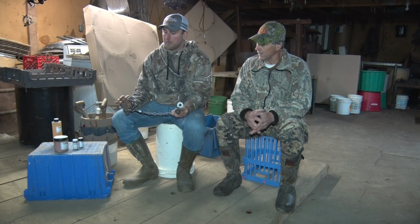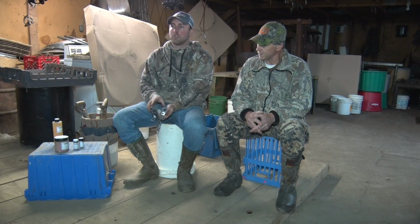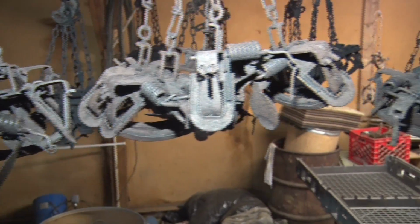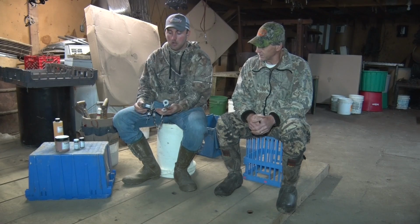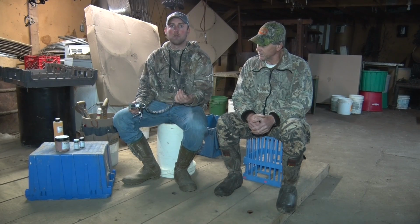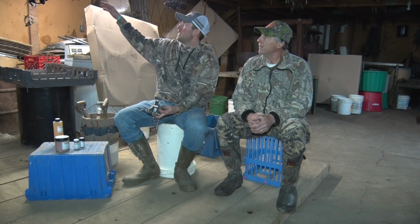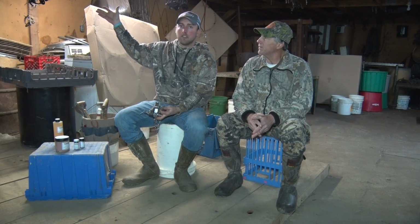Of course, this is a new trap, and they'll start out shiny. When we do our traps, we always try to get them to rust first. We'll put them in a toilet bowl cleaner or something like that to where it gets the oils off the trap. You'll hang them up. You'll let them rust. And then once they rust, of course, they'll take dye. It gives them this black look, and that's when it gets the scent-free part.